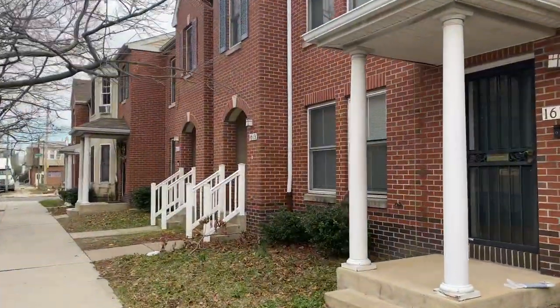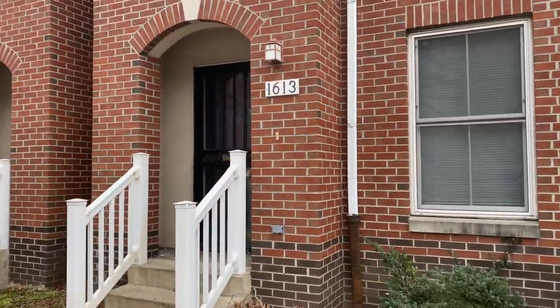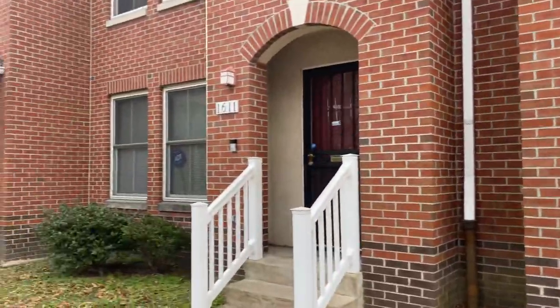You got this little squirrel dude over here. What's up, squirrel dude? What's up, buddy? He over there chilling. I was gonna point the camera at him, but.